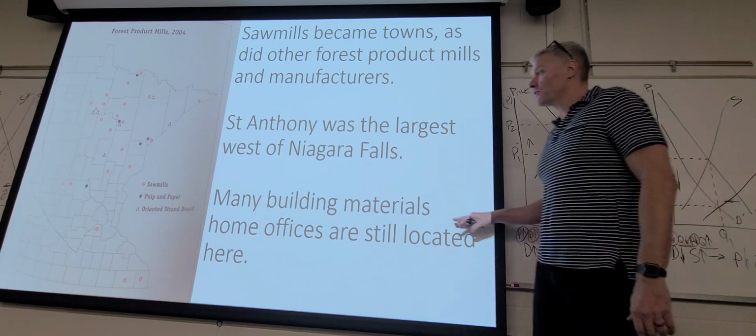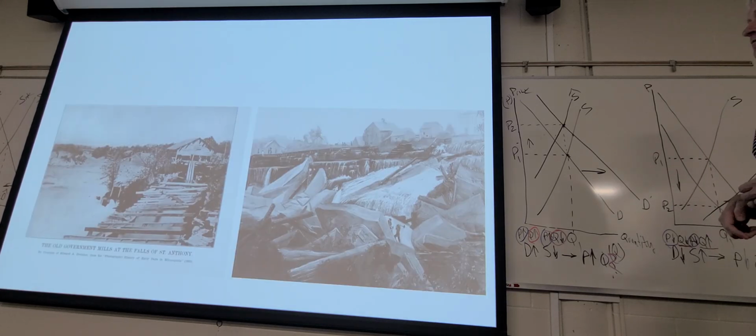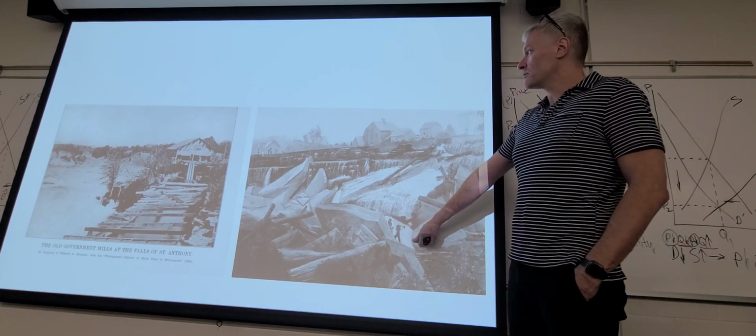So lots of building material home offices are still located in the state, even if they're national companies, because of that connection with some of these original things. A couple more pictures of specifically St. Anthony Falls. Well, pictures, this is a drawing.